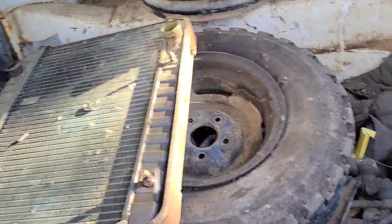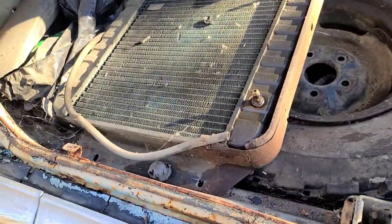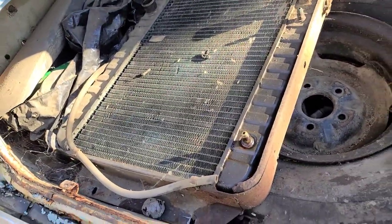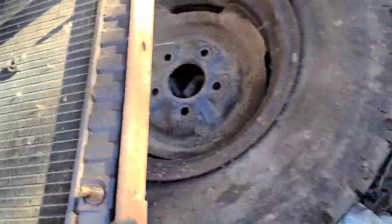Oh! Fan shroud, I can use that. Radiator. Actually, this might be good for my 58 Biscayne. Might need a better rad. This might work good for it. Spare tire, that's always good. Some older clothes.